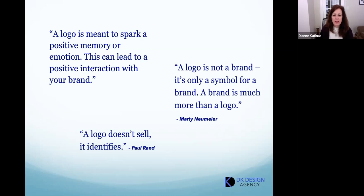A lot of times you'll hear about branding and logos. Branding is different than logos. There's a lot of elements to branding, and I think Schwan talked about that last month at the chamber. And a logo is a good portion of that, and that's what we're going through today.